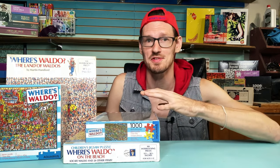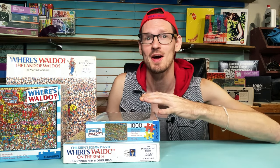I'm going to be referring to him as Waldo. All my puzzles are branded as Where's Waldo, but I know he goes by different names in different countries. Actually, the original was Where's Wally in England. He was created by English illustrator Martin Hanford.